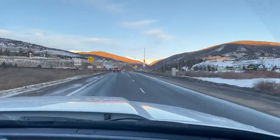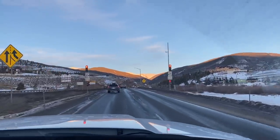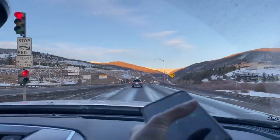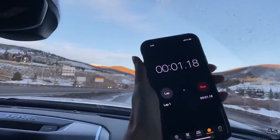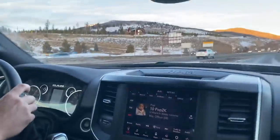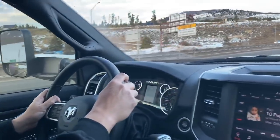All right, so we just took the Silverthorne exit. We're about to hit one of those really weird, ridiculous on-ramp red lights, and from there, we're gonna punch it. Yep, ready? I've got the timer. Set. Oh, God, your phone's so big. Ready? Okay. Go. Oh, Jesus. Oh, spun it. We spun tire. So dumb.